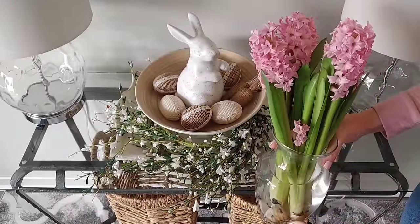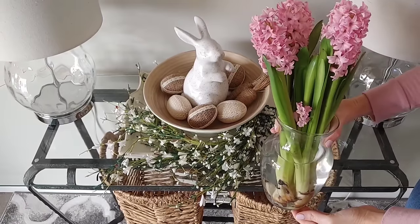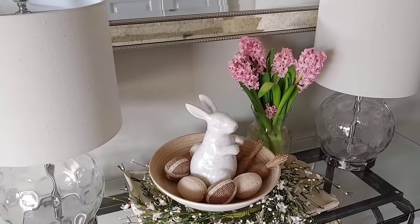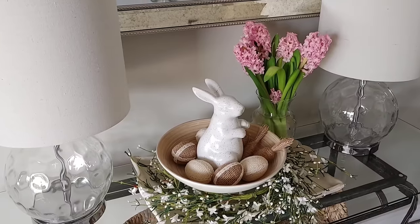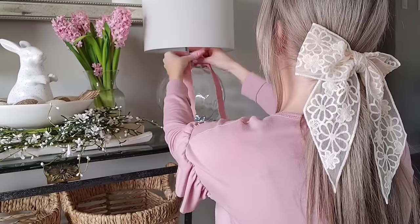So my sweet sister surprised me with these hyacinths. They smell exactly like lilacs to me, and I think they're so gorgeous. My mom would typically get me an Easter lily, but my sister couldn't find any yet this year, so she surprised me with these, and I absolutely love them. They make the entryway smell so amazing, and they just bring a little bit of nature inside.